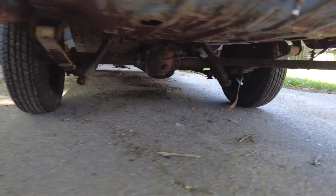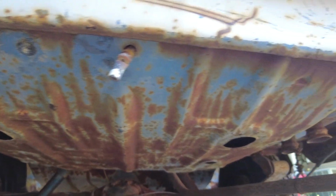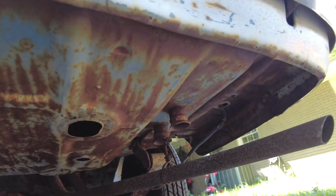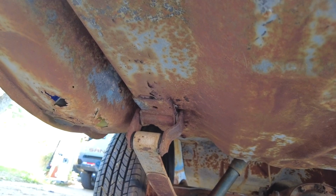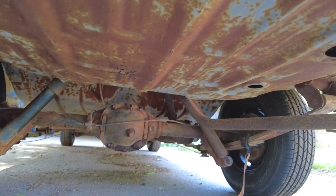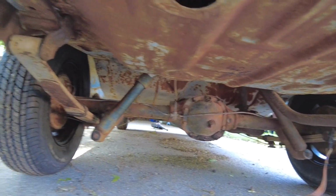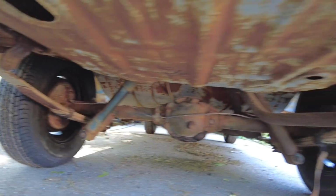I'll give you a look under here if I can get the camera to focus. Yeah, so you can see the trunk there. Very, very good shape. Very happy about that. We do have a bit of rust on this frame rail that the leaf spring mounts to. I'll be addressing that with some kind of strengthening plate running through the car. Rest of it looks really quite great. Rear end is 3.89 to 1. You've got your normal shock absorbers along with the leaf spring setup.